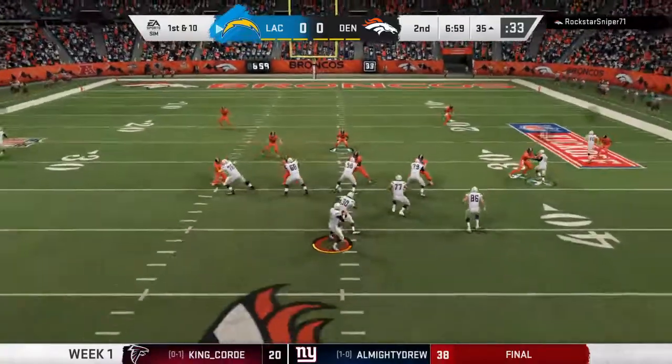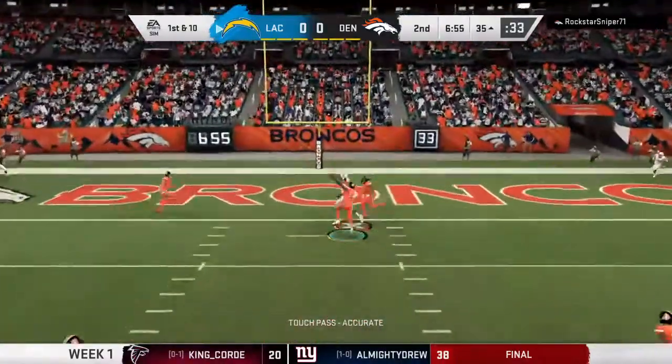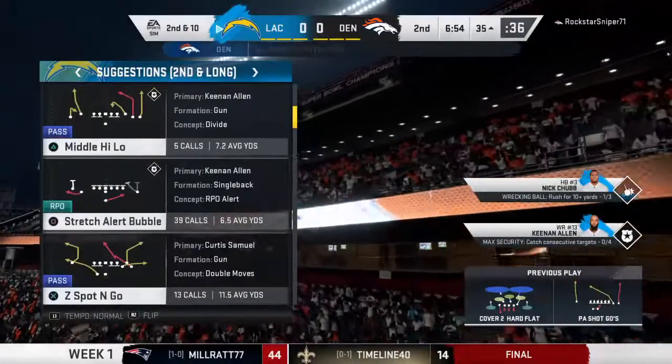Off play action, it's Stick. He's going to let this go for the end zone. And that is incomplete. Took a shot there on first down, but he couldn't reel it in.